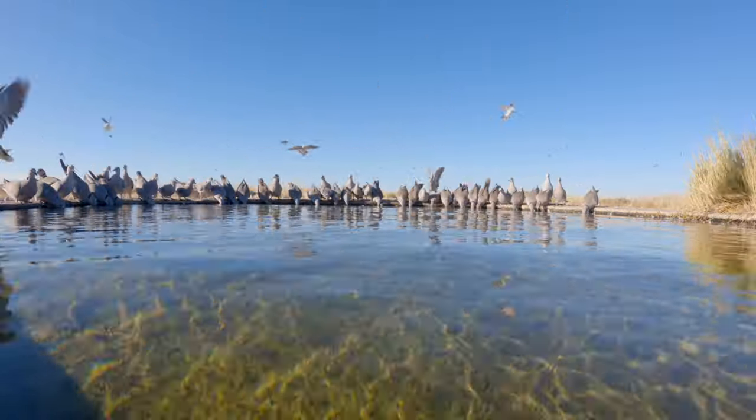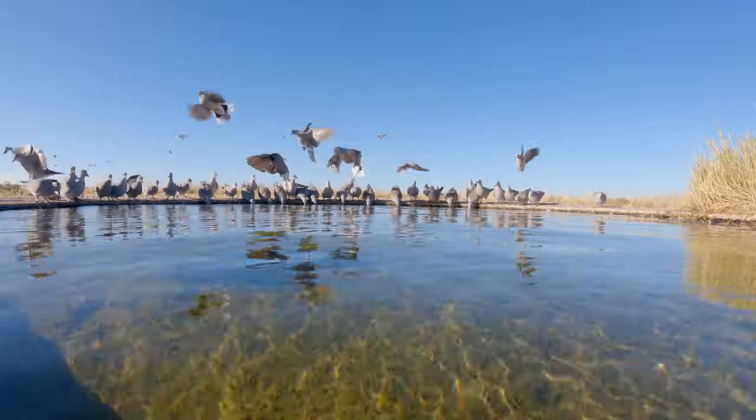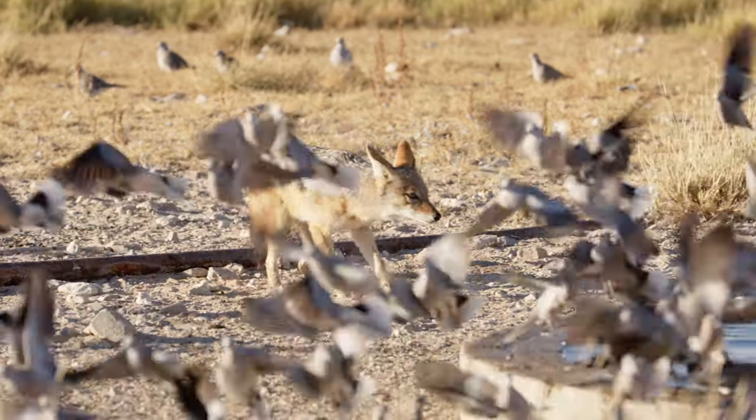The most active waterhole while we were in the park was at Mpayatutuwa Pan, so we spent a lot of our time there. Thousands of doves came to drink in the afternoons, and there were various raptors, jackals, and herds of springbok in the area.